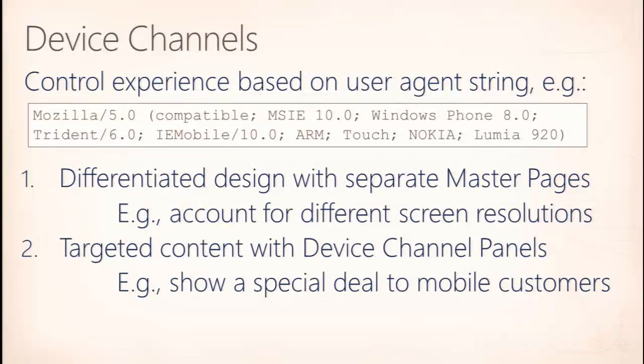Mobile phones have a smaller screen real estate. Mobile phones, you want touch-based things. Hover just doesn't work when you're trying to touch it with your phone. And one way we allow you to do that is have completely separate master pages for each channel. And so that allows you to account for the different screen resolutions.